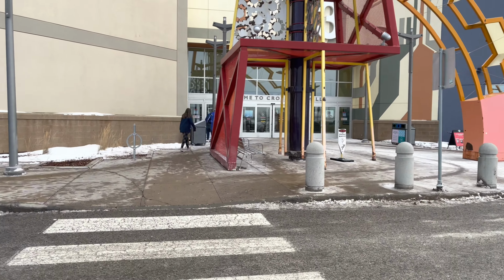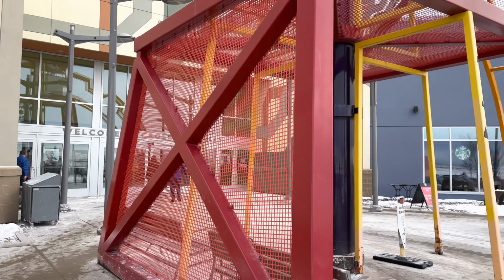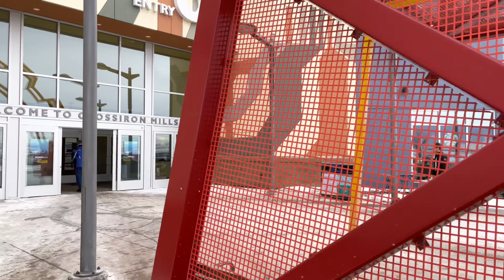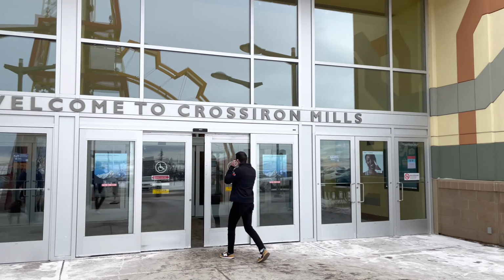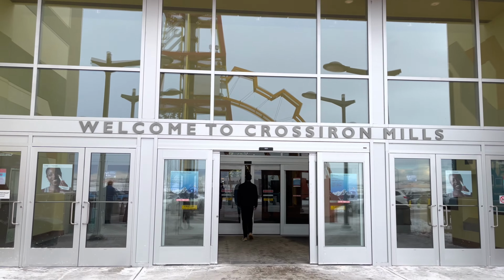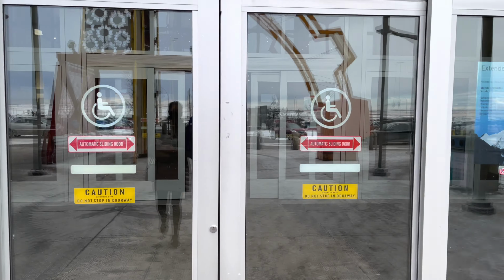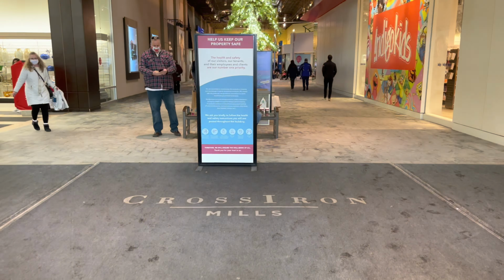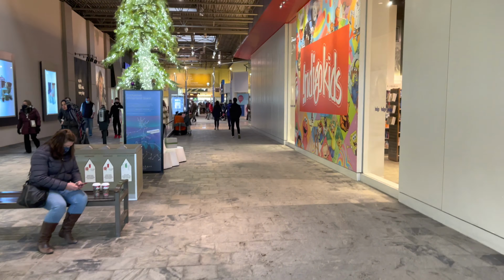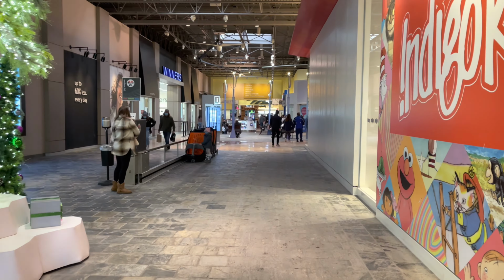So we just got out of the car and now we're walking towards entering the mall. We're gonna try to show you guys a little bit of the decorations outside. Sorry we couldn't get the entrance number on video, but as you can see, these are one of the main doors to the mall. So we're just walking in, through the doors that direct us by HomeSense and Winners. I'll show you guys some of the Christmas trees and some of the lighting in the mall.